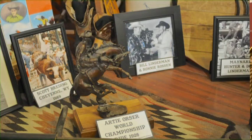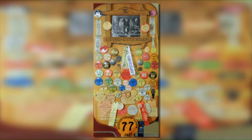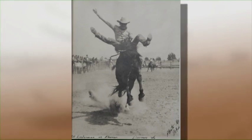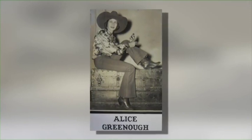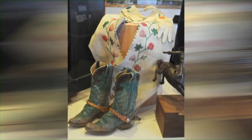Rodeo of Champions is the name of the rodeo here in Red Lodge. All of them traveled all over the world. They won championships in Madison Square Garden. They did stunts for movies in the old westerns. Alice Greeno was very big in the movies, had several feature shots, traveled in Europe, met the Queen.